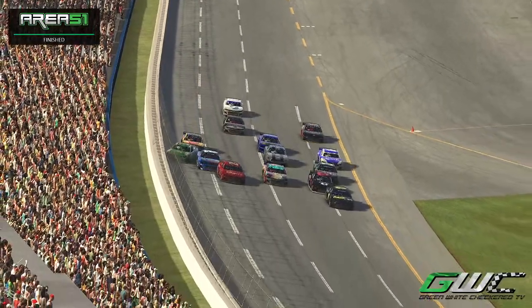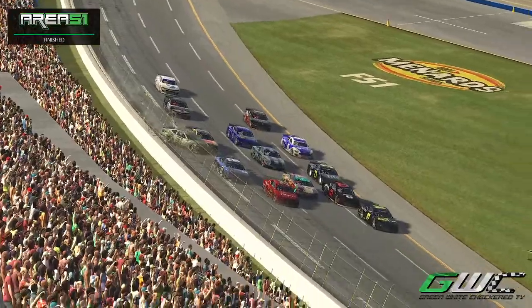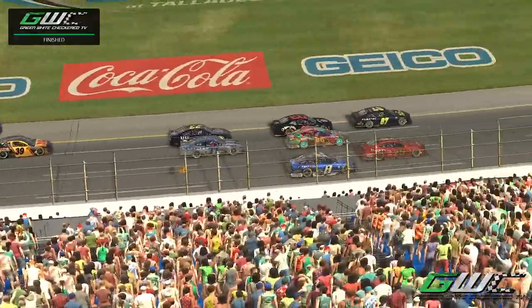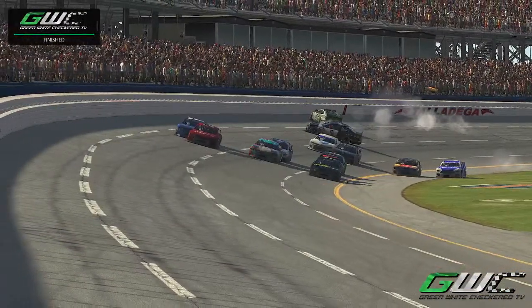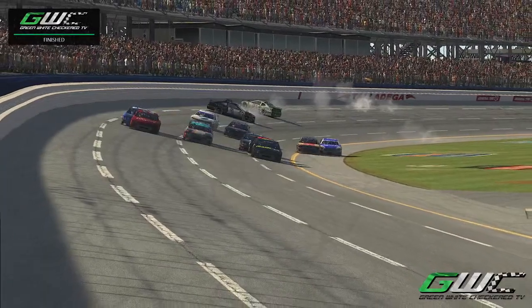And then we watched as they go. That's the contact where the 071, Eric Laurie, gets into the outside wall. And then from there, that's where the pinball goes. There you see Charles Johnson gets caught up in that as well, it looks like. But then, this is where things got really crazy at the line here. So slow down just a little bit more. We're watching coming to the flag here.